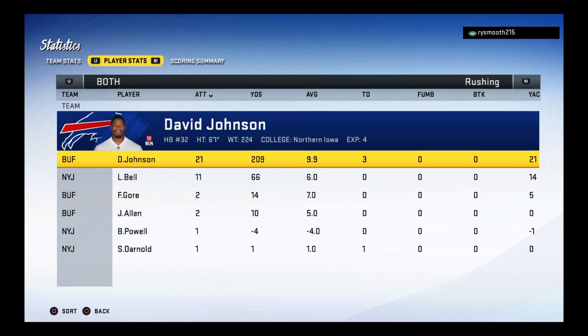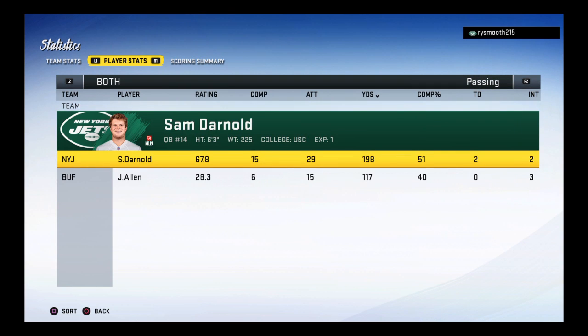So for Buffalo, it wasn't always pretty, but they do eke out the Week 1 victory here by a field goal. And they'll have another road date next week with the New York Giants. Meanwhile, for the Jets, they go down to defeat here in the open.